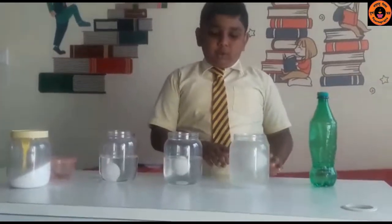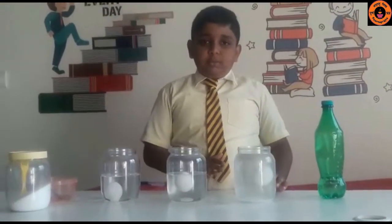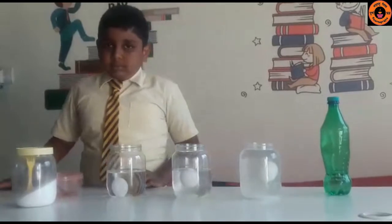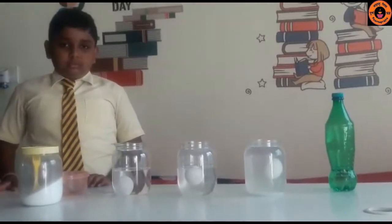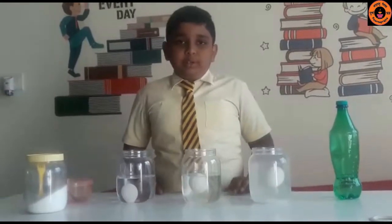See that the egg floats in the middle of the tumbler. This process is called buoyancy. This experiment is to know about density.